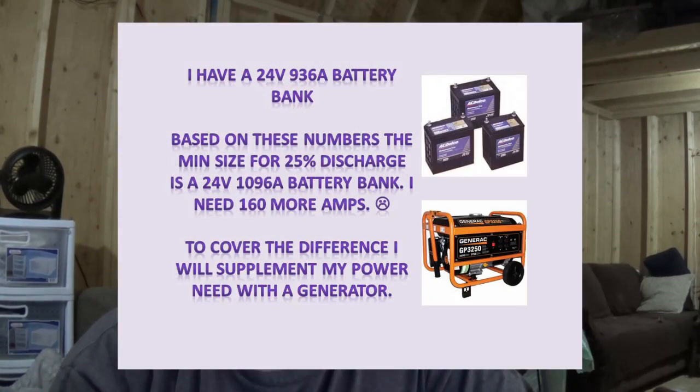So like I said, I've gotten the 936 amp hour batteries, 24 volts. Based on the numbers that I was giving you, that we went over on everything, I kind of have the minimum system, huh? I'm 160 amps off of being the minimum, that 1096. So I'm pretty darn close.